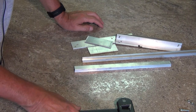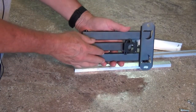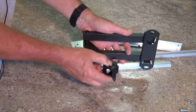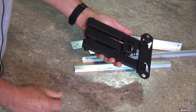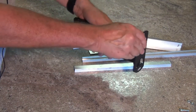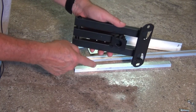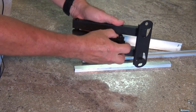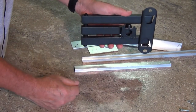So the one thing I did go out and buy was an articulated mount for the TV. I went to Amazon and bought the cheapest one I could find. It was not very expensive, I think $10-$15 or something. And I'll mount this at the bottom of the C channel, and that way I can see the TV in bed or move it out and fold it flat when we're not watching it.